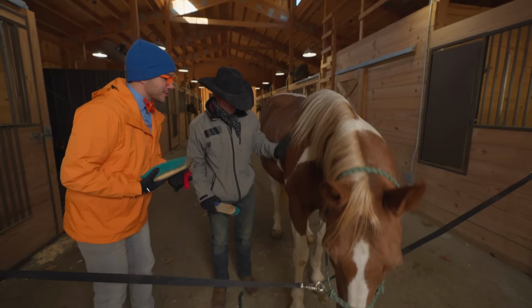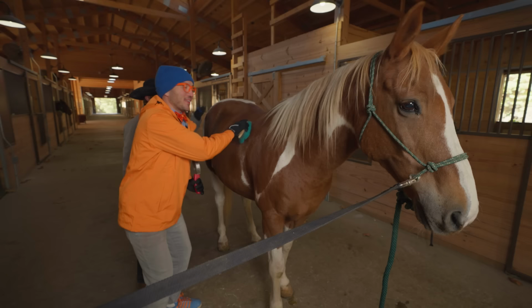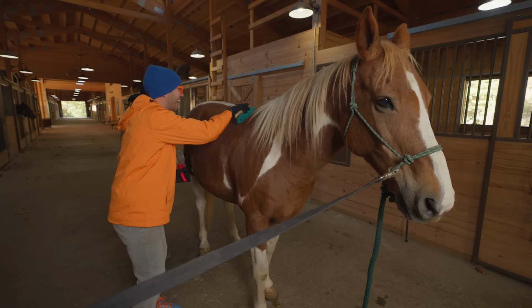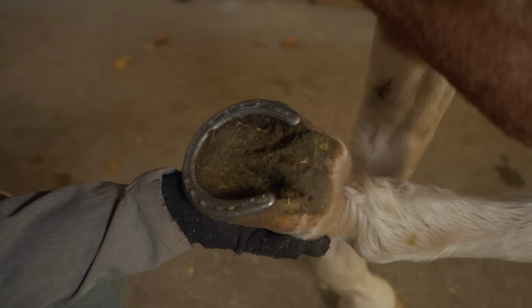Okay, well, what should we do first? Well, let's groom him everywhere where we put the saddle. Okay, well, here we go. It's so fun to brush Charlie. And we want to clean off this area because the saddle is going to go on top and we don't want it to be uncomfortable for Charlie. Okay, that looks pretty good to me. Next, we need to check his feet for dirt and debris. So I'm going to see if he'll pick his foot up here for me. Whoa, that's pretty dirty. We definitely want to get some of that off.